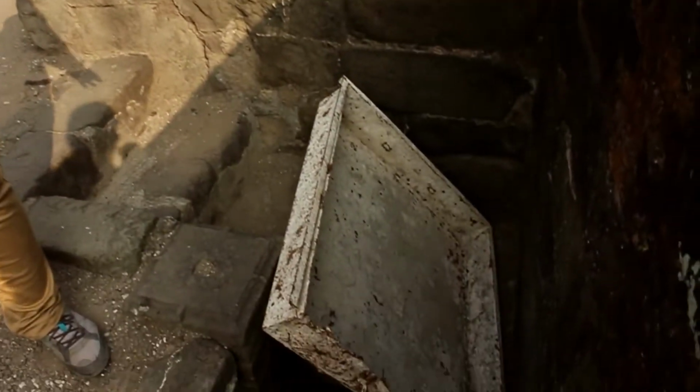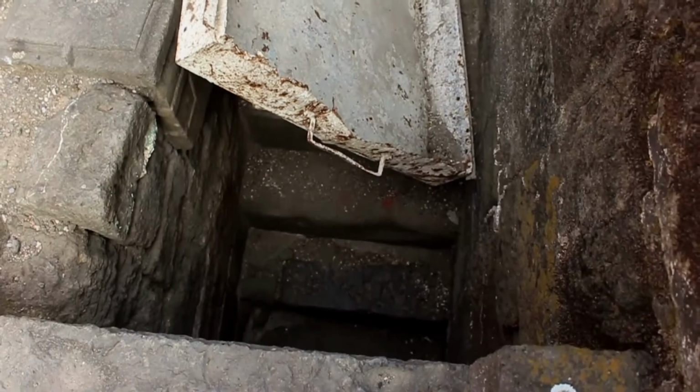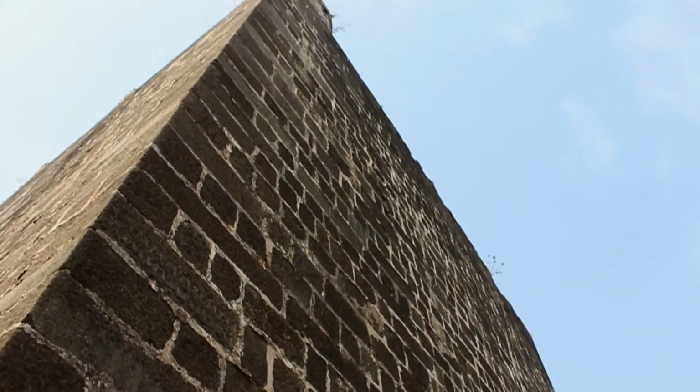So we are at the entrance of the fourth part of the fort, and as you see, the entrance is very narrow. Like this, the enemy comes one by one, and because we have this big tower, it was easy for the soldiers to throw arrows at the enemy and kill them one by one.